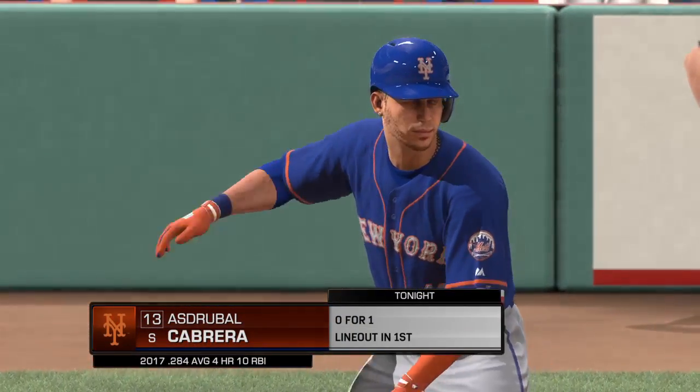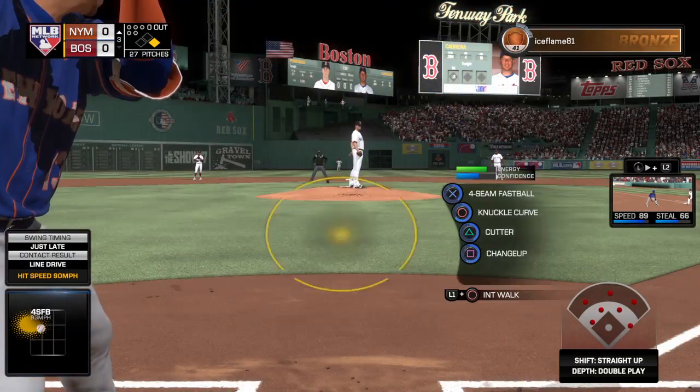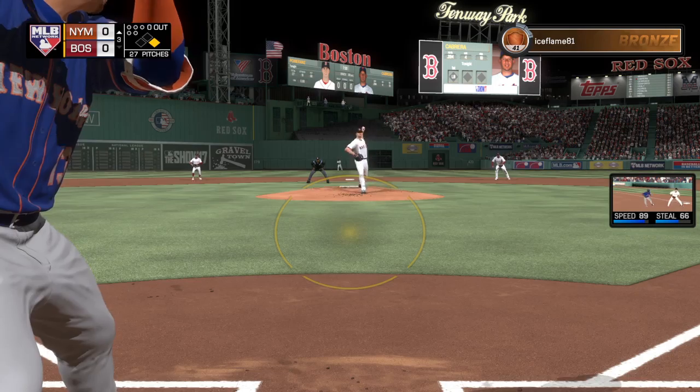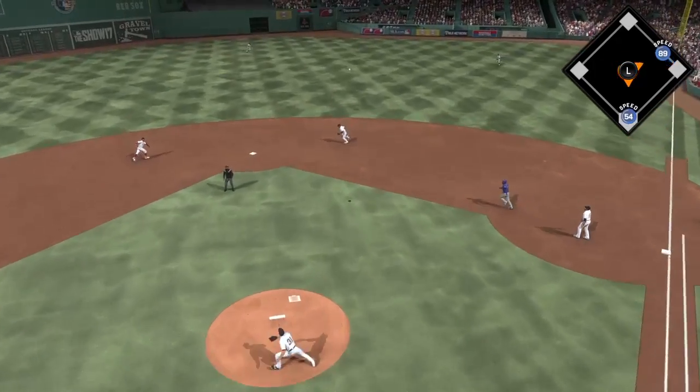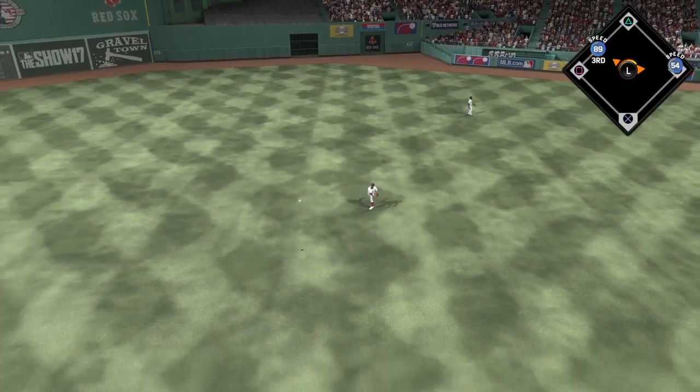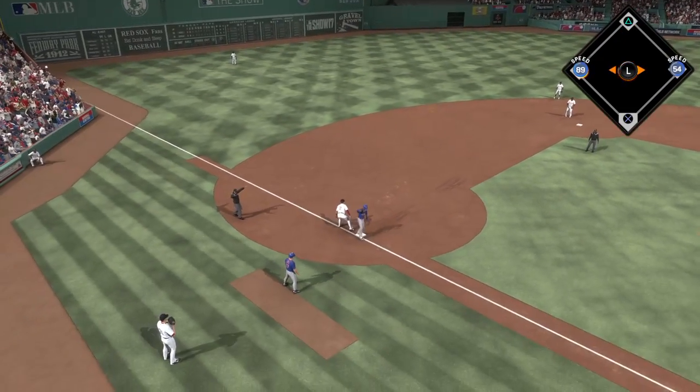Here now is Asdrubal Cabrera. 0 for 1 for him here in this one. Asdrubal Cabrera. Here's the first pitch to him. And here's a ball hit in the air. And that's in there. Base hit. The throw to third. And he's safe.